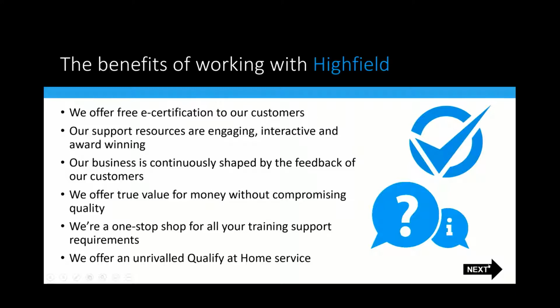And again, from your feedback, if there's anything that we're not currently offering, we can work with you to develop something new. And then finally, which we're going to cover later on, the Qualify at Home package, which we've put together. Qualify at Home includes online training, video delivery of training, remote assessment and remote invigilation.